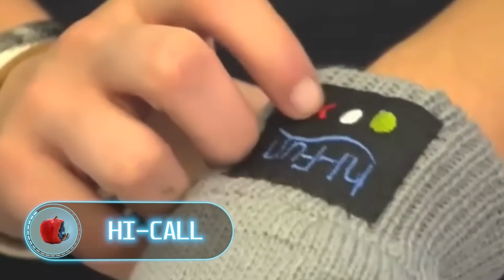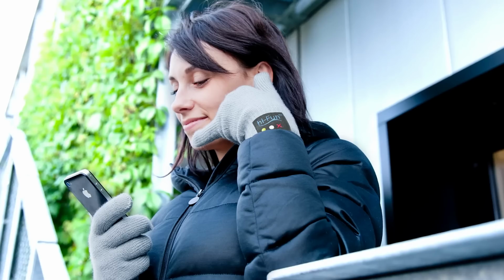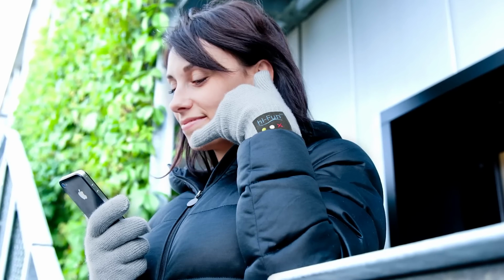High Call. Ever dreamed of making a call with your glove? It may sound like a weird wish, but there's a device to help you do that, and its owners can literally make calls with their hands. High Call connects to the user's existing Bluetooth-enabled phone, which must be within a 39-foot range.